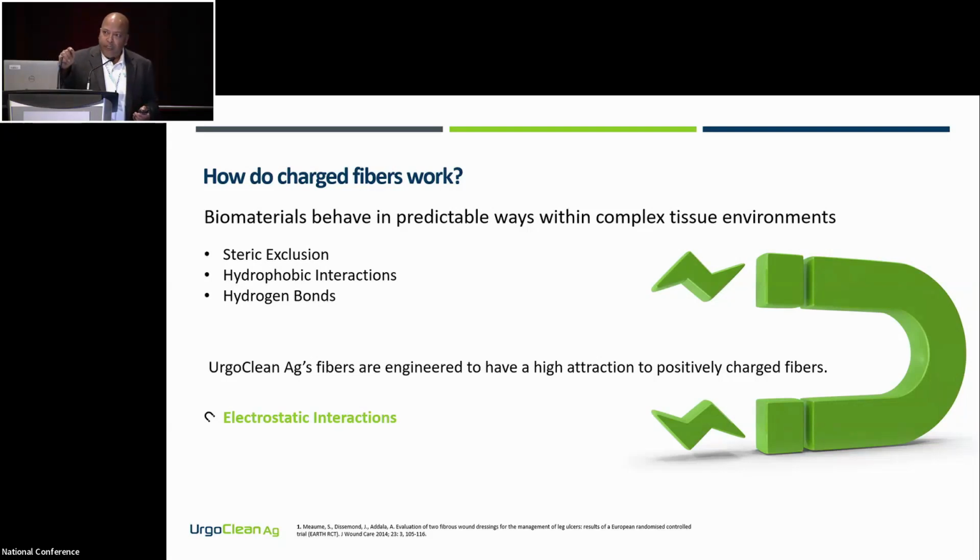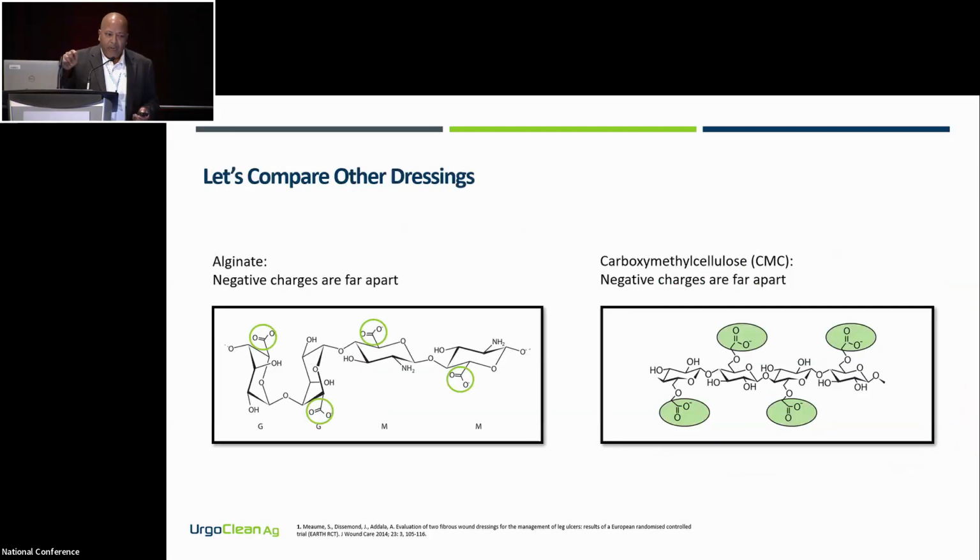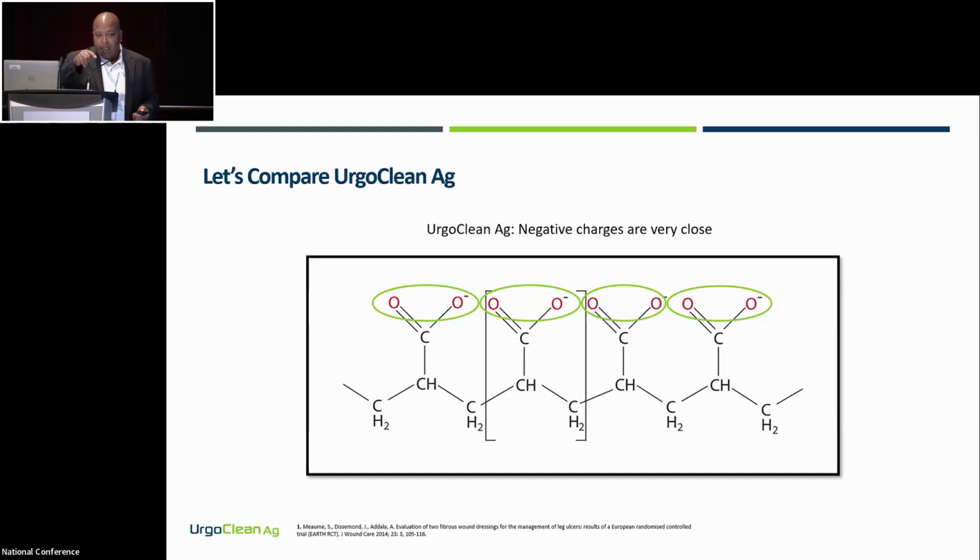But what Urgoclean Ag does particularly well is the electrostatic interaction. It's almost a magnetic effect between the dressing and slough. How does it work? It is a negatively charged product, but it's not unique in that respect. Truly, alginates and carboxymethyl cellulose also have negative charges on them, but those charges are far apart from each other. As you can see, those green circles are rather far removed from each other. Look at the green charges on Urgoclean Ag. They're cheek to jowl. They're next to each other. So the charge density of these negative charges is very high. And this is what makes this dressing special.